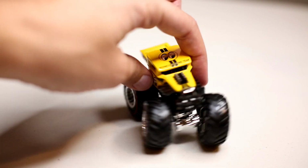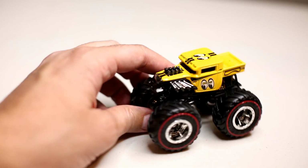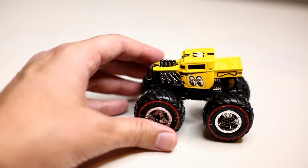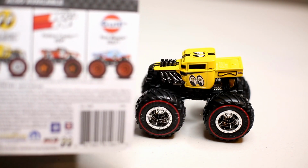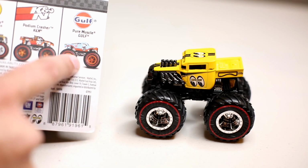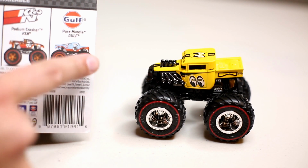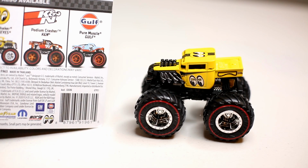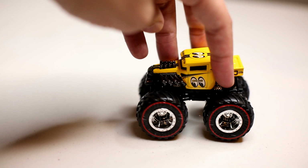Okay, this is number 4 out of 5, the Moon Eyes. So this is the Bone Shaker body, Moon Eyes. Again, I do not have the number 3 out of 5 yet. Hopefully get it soon. It is basically the C10 Chevy, the Titan body with the Gulf color scheme, which is always that baby blue with orange. So very cool. I'm hopefully going to get that soon. I'm really excited for that one. But this is number 4 out of 5.